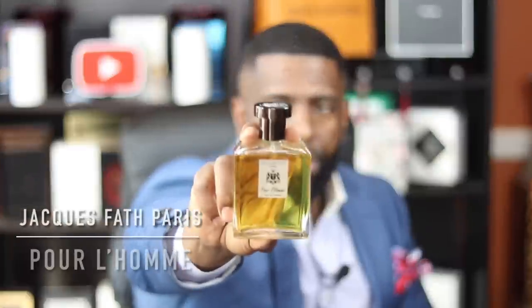All right, guys, the next fragrance on my list that gets a 10 out of 10, this is a classic fragrance. It doesn't get a whole lot of talk. There's certain OGs that know about this fragrance, but for the price point, it definitely will fall into the inexpensive category, and it's definitely worthy of a 10 out of 10 in my book. This is called Jacques Fath Pour Homme.